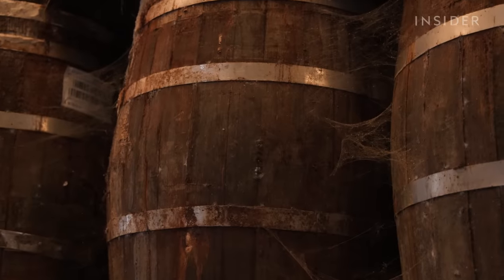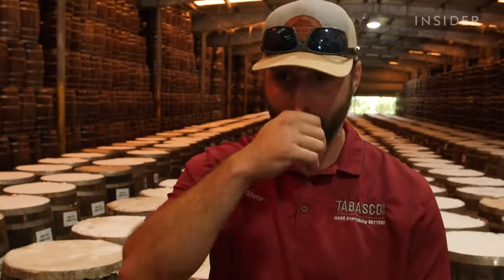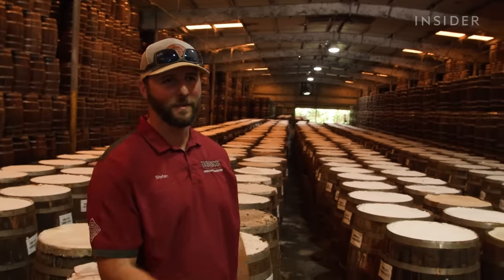The mash releases lots of gases during fermentation, so a tiny valve on top helps relieve the pressure. You have to have some ventilation process or it's going to explode. And that happens sometimes. It's like a Tabasco ghost. They come in here at night and they pop the lids off, and we come back and there's six or seven we have to fix.